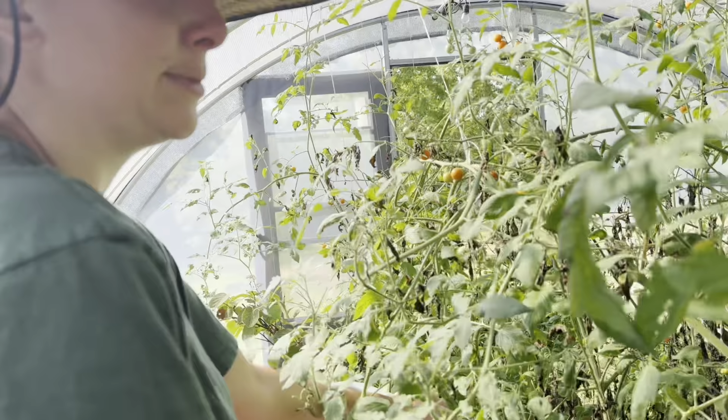Any that are turning purple or getting dry and crispy, go ahead and get them. Or busting open, go ahead and get them. Or yellow.